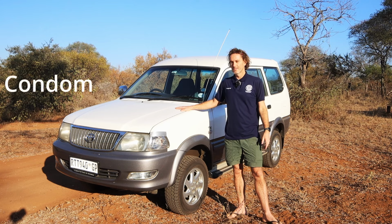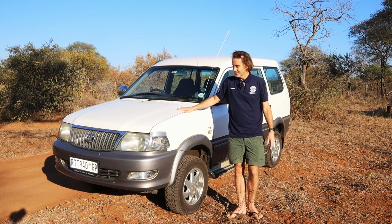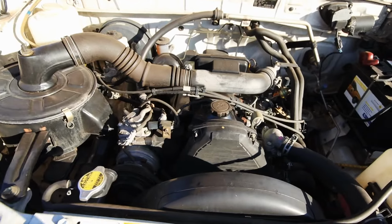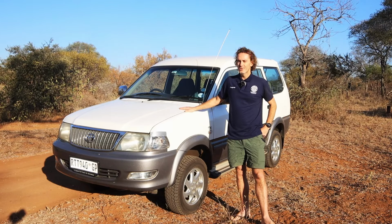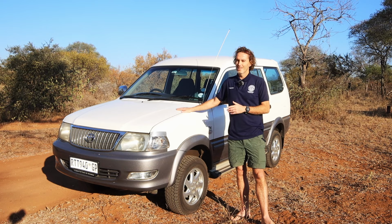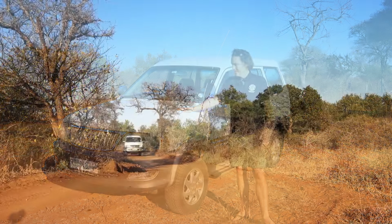So this is the 4th generation. It's called the Condor in South Africa, and this specific one is the diesel, the 3-liter diesel. It's a 5L engine from Toyota, super reliable. They last forever. It was also used in the Hilux. Torque, I think, is 192 Newton meters. So it's got a lot of torque for a donkey engine like this, but kilowatts not at all, and that means the top speed is very limited.